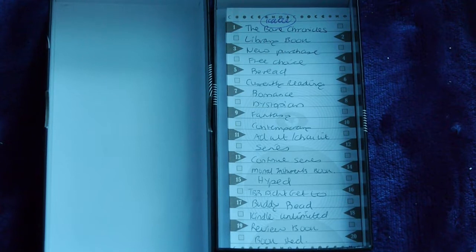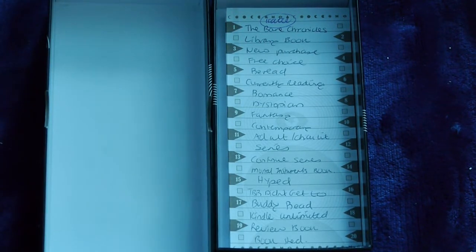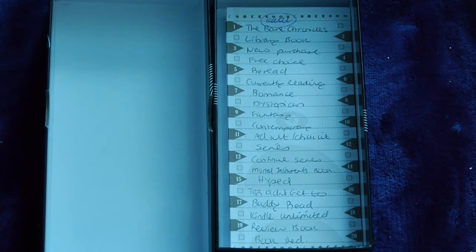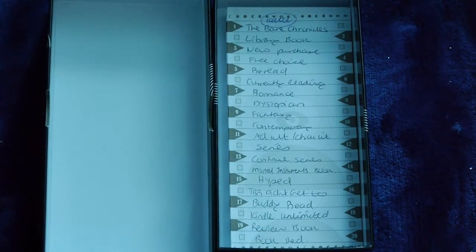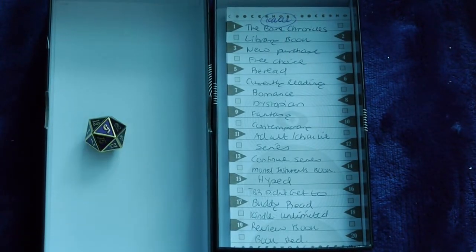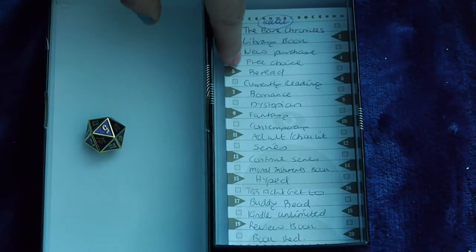Welcome to the Dice TBR Game. As you can see, there are numbers from 1 to 20 of all sorts of different choices. And here is the dice with 20 sides, and I'm going to roll it into the box right here. There we go. So as you can see, the number 5 has come out, and 5 comes up here for a reread.